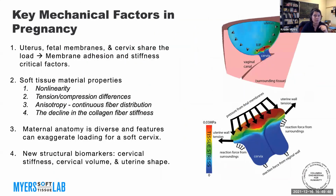So, key mechanical factors: the uterus, fetal membranes, and the cervix all share the load. Membrane adhesion and stiffness are critical factors. I talked about the material qualities that one must have in these models. Also, I didn't go into it too much, but maternal anatomy is extremely diverse. Maternal structural factors can exaggerate the loading for the cervix. So if you have an exaggerated load on the cervix in combination with a really intrinsically soft cervix, then you should be placed at high risk for preterm birth and the correct clinical action should be taken. So with my work, again, I'm hoping that we have new structural biomarkers that can indicate if a woman is going to be at risk for delivering preterm.